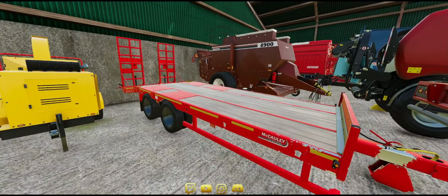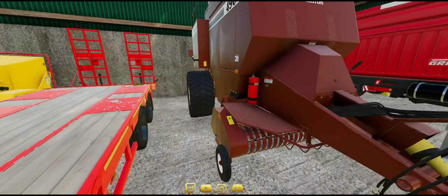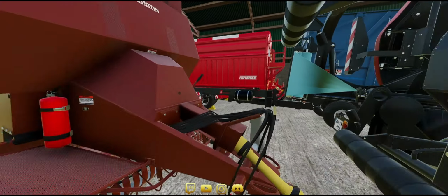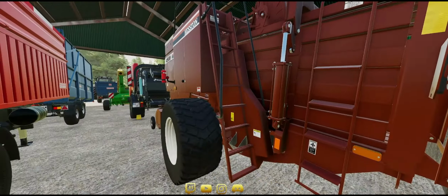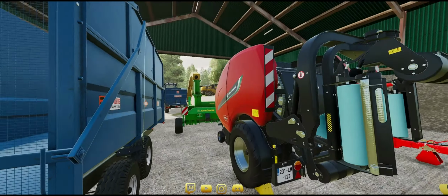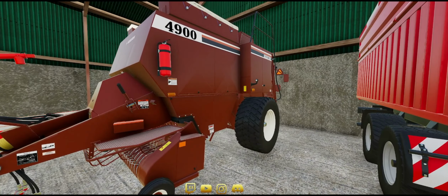So for that, I don't know if you've seen this baler. This is the baler I'm looking at changing, or thinking about changing. Don't get me wrong, it's a really, really good baler. It's in really good condition. But it would be nice to modernise it. I mean, got this one here that's modernised. So we're going to give that a go.